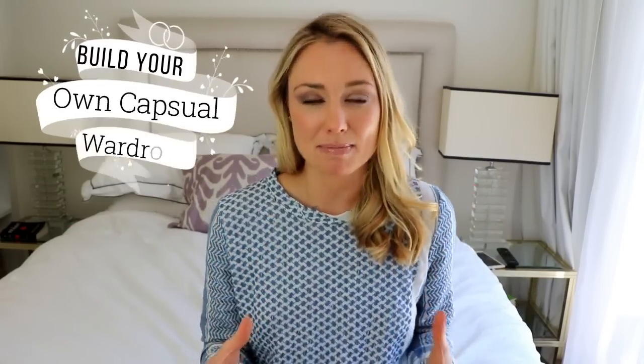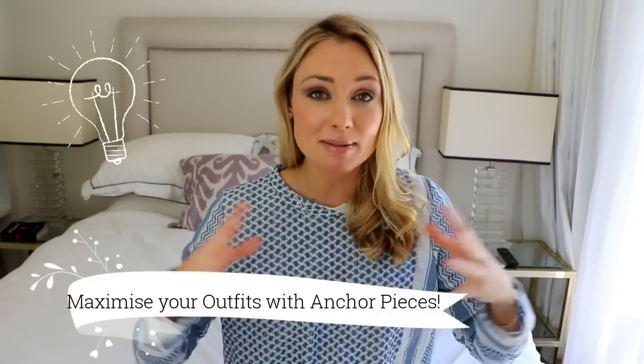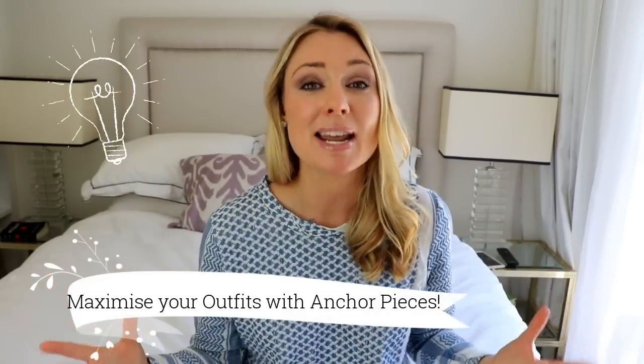Now, these key pieces are what I call your anchor pieces. They're the foundation to your capsule wardrobe, and when you can do this properly and work out what those pieces are, it will enable you to maximize the outfits that you can create within your wardrobe while still living within a minimalistic capsule wardrobe philosophy.